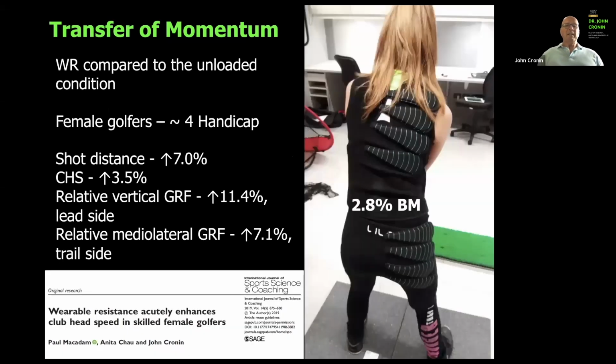We've done one study in this area. This was done a couple of years ago with 5 scratch golfers, or not quite scratch. They had a handicap of 4, so they're pretty good golfers. And what we did, we compared the unloaded strokes to wearable resistance loaded strokes, where the golfers were loaded with 2.8% of their body mass, which you can see on the diagram, has been affixed to the trail side of the golfer. So that's around about 2.8% of her body mass in wearable resistance.